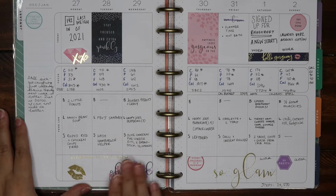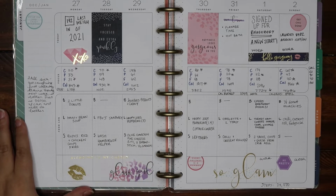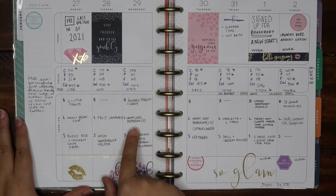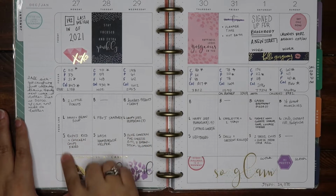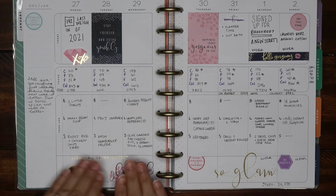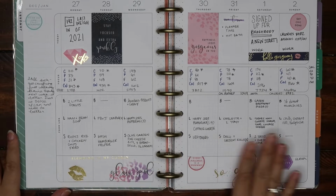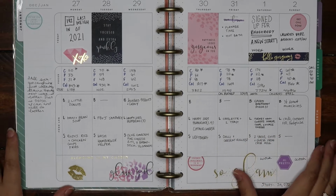We also had some late Christmas get-togethers with family members. So like this Olive Garden, Happy Joe's is a pizza place, Hardee's, Rudy's is a Mexican place. I mean, we ordered out quite a bit, especially here at the beginning. My diet was just crap this week, and I felt sluggish from it.